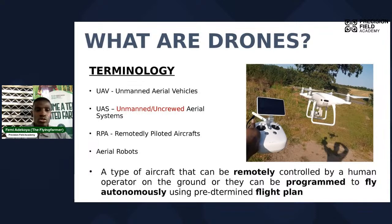And you can also see people refer to drones as RPA, that's remotely piloted aircraft. It is remotely piloted, just like the name, because there's nobody sitting on board to control the aircraft. It can also be called aerial robots. Yeah, they're robots. And to give you the definition, this is a type of aircraft that can be remotely controlled by a human operator on the ground, or they can be programmed to fly autonomously using a predetermined flight plan.